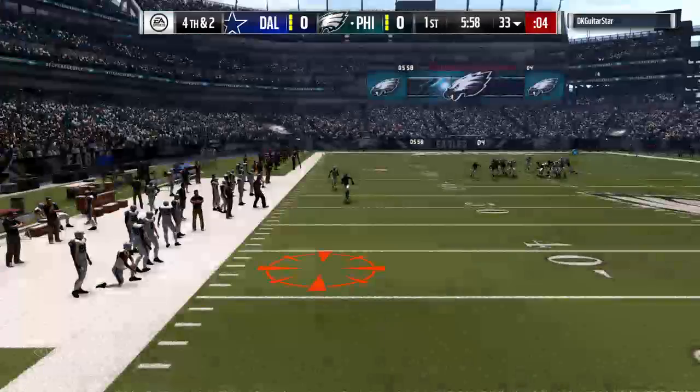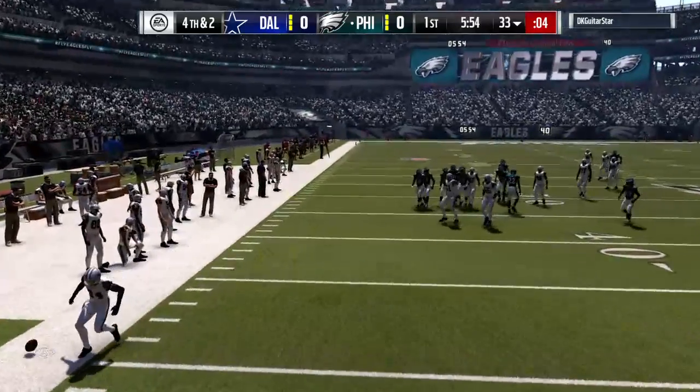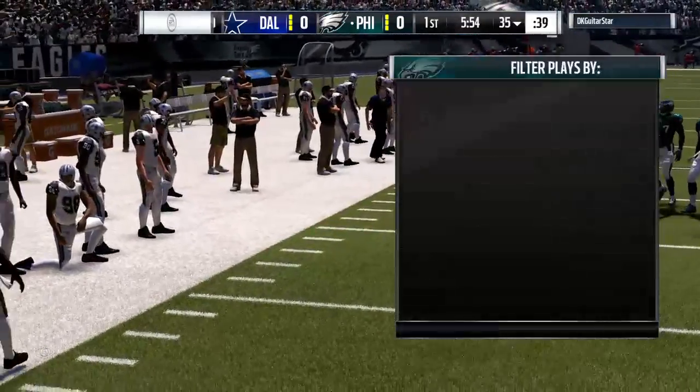And now a low liner. I think he mishit it. And this one's going to be touchdown right at about the 35-yard line.